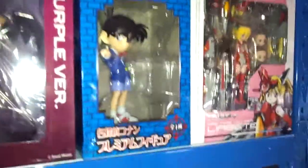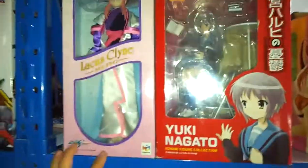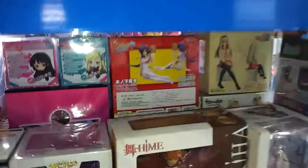comes with a cute teddy bear. Lacus Clyne's doll, 1/6 scale doll. I should put this together with the Hot Toys. Fantasia Mickey Mouse doll. The Ichigo Bleach figure and then the other anime statues here.